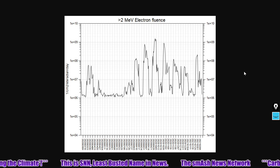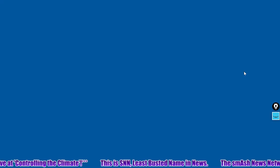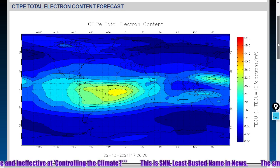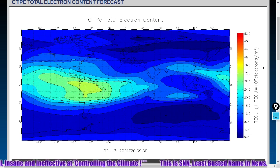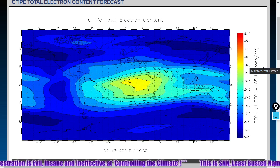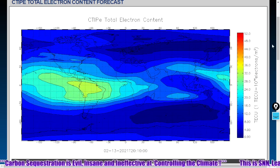Here's the relativistic electron flux chart for the past year. You can find this at solon.info/solar. Here's a visualization of it. And of course, that's not over a year. That's just a day. And we'll let that play through since it refreshed.